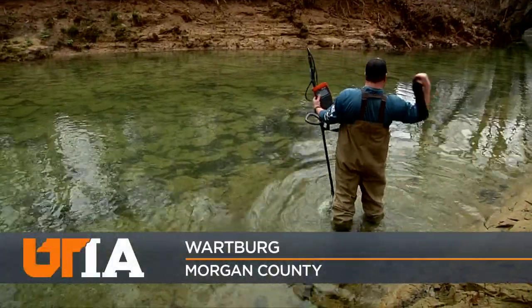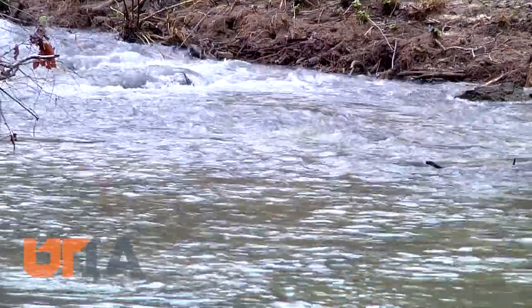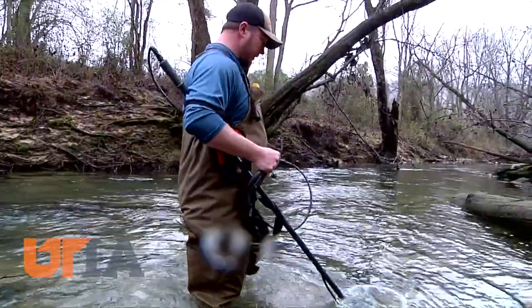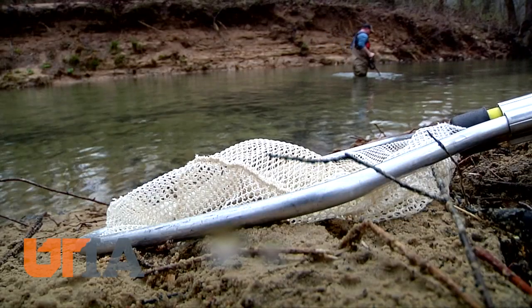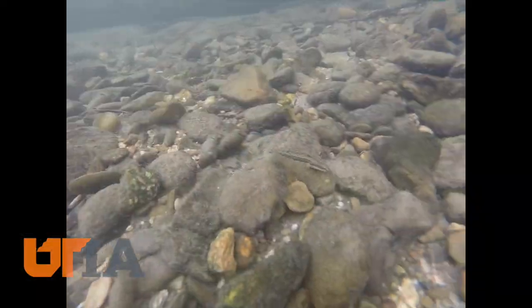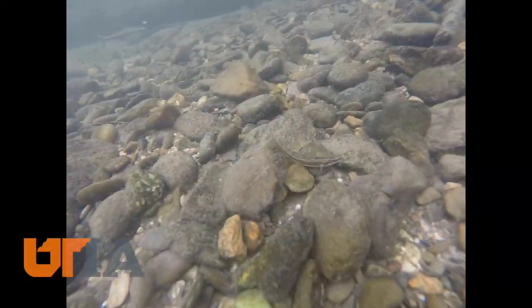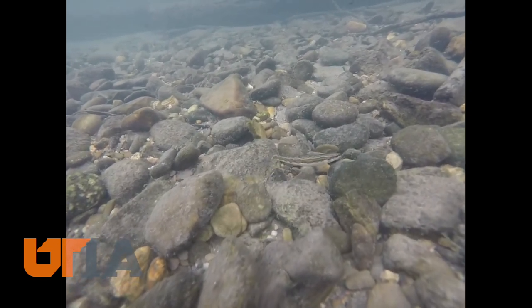Waders on, equipment ready. Kyler Hecke steps into the chilly waters of Rock Creek in Morgan County, his workday beginning with a search. Hecke is a PhD student at UT's Herbert College of Agriculture in Forestry, Wildlife, and Fisheries. His academic research focuses on saving the sickle darter, a small fish that's disappearing from Tennessee waters.